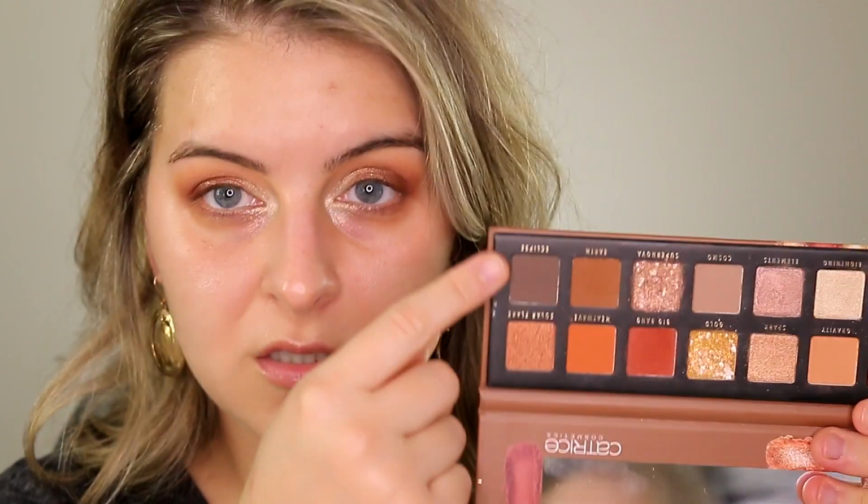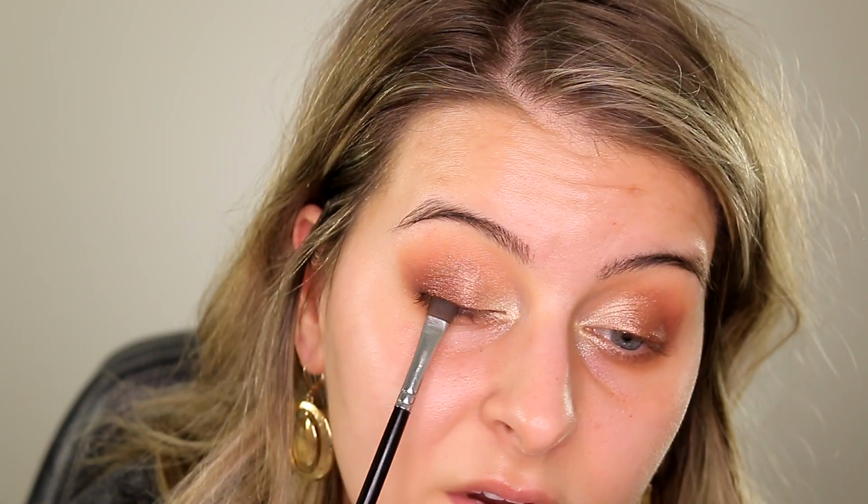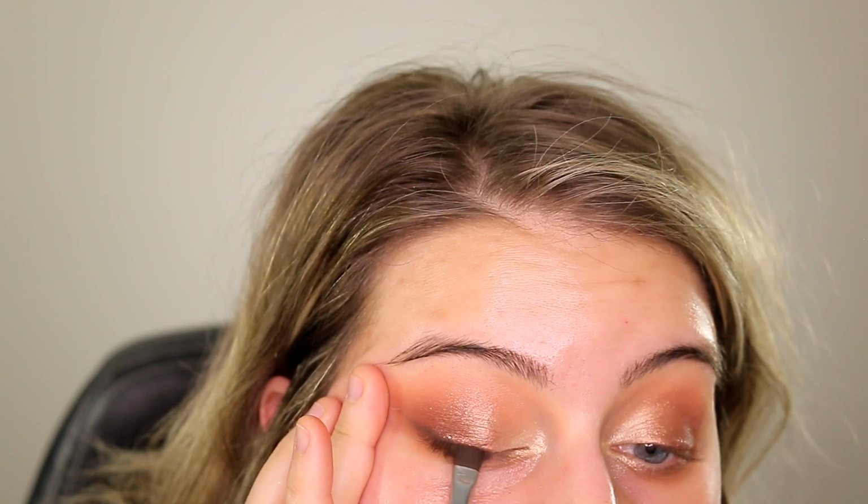All right, so now I'm gonna go into the dark matte brown on the palette for my eyeliner. There is a little bit of fallout with this, but not much. And it's a nice, like, rich, neutral matte brown, so I think that's the best kind of tone for eyeliner.